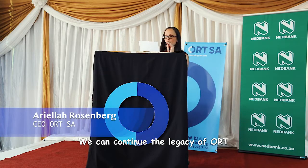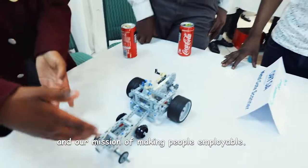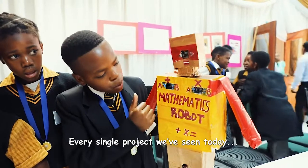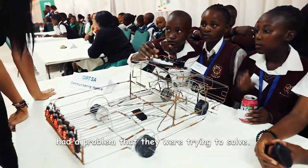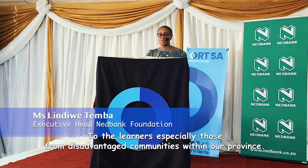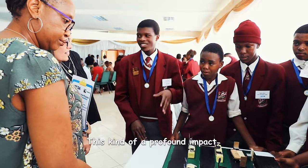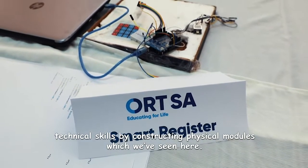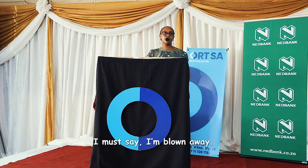Continue the legacy of ORT, fulfilling the vision of educating for life and our mission of making people employable, creating employment opportunities. Every single project we've seen today had a problem that they were trying to solve. The objective of this initiative is to expose IT skills to the learners, especially those from disadvantaged communities within our province. This can have a profound impact in helping our pupils apply and design technical skills by constructing physical modules, which we have seen here, to solve real-life problems. I must say, I'm blown away.